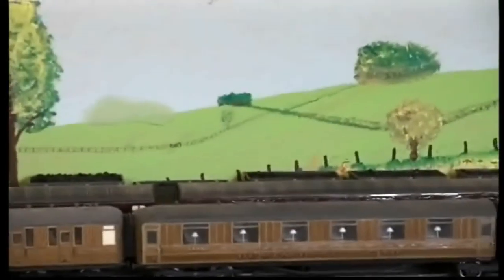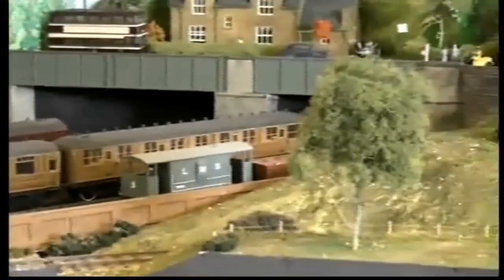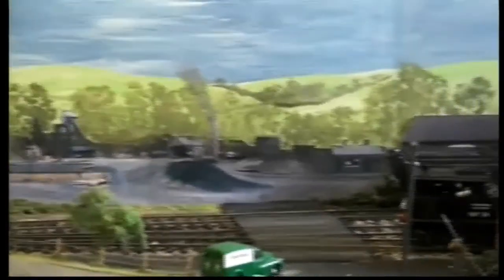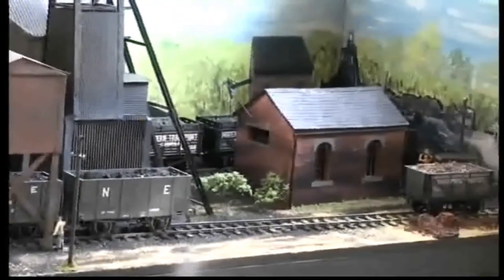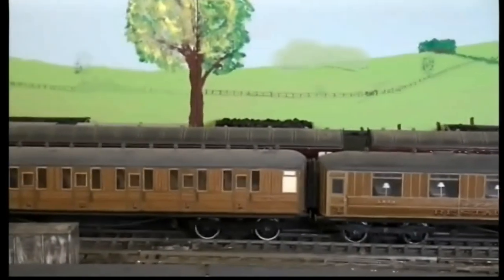This is a view of the completed layout, a panoramic view. Now moving down towards the mine. So far, so good. Now moving round the opposite way.